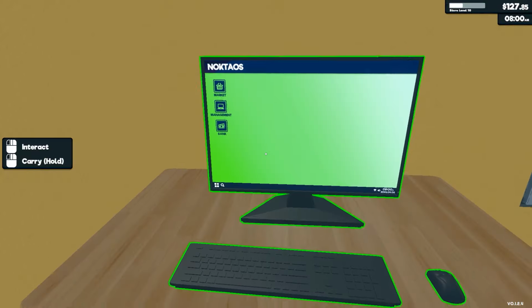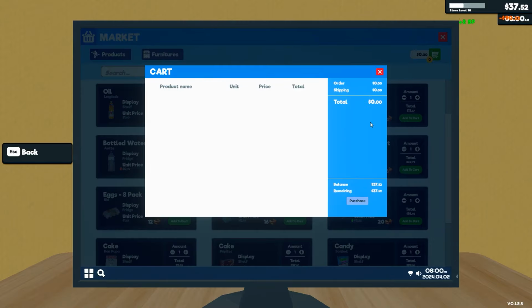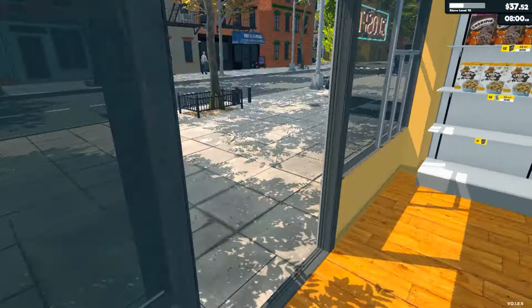shelves nicely. Or at least they will if you actually order it and don't just pretend to order it, Dave. There you go. Hit the purchase button, and that way the guy knows to send the stuff here.